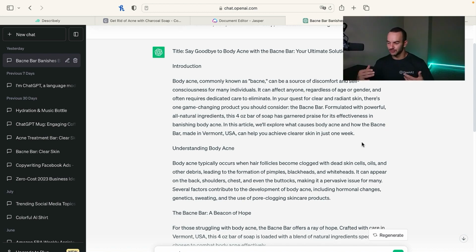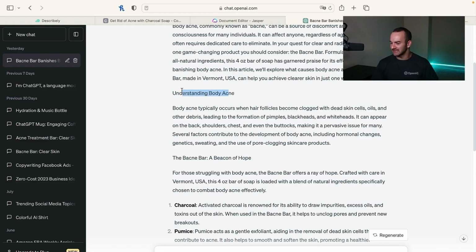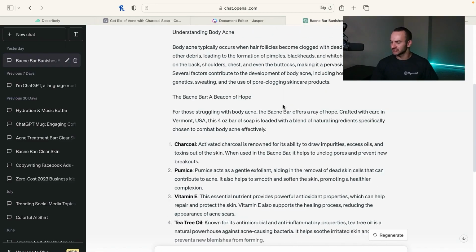So that's great that it's pre-framing that, because if someone had looked up how to get rid of body acne, like I want this optimized around, they're not necessarily looking for a product to be sold to them immediately. They want to learn a little bit more about what causes it, why do I have this, how can I prevent it at the source, and then now you can more effectively recommend a product to them. The Bacne Bar, a beacon of hope, that's pretty cool. Understanding body acne, that's a great section that it should have.